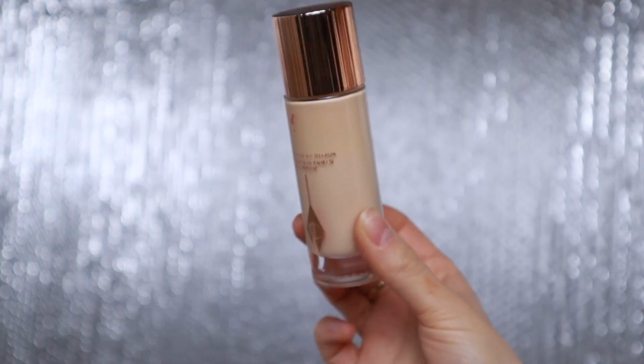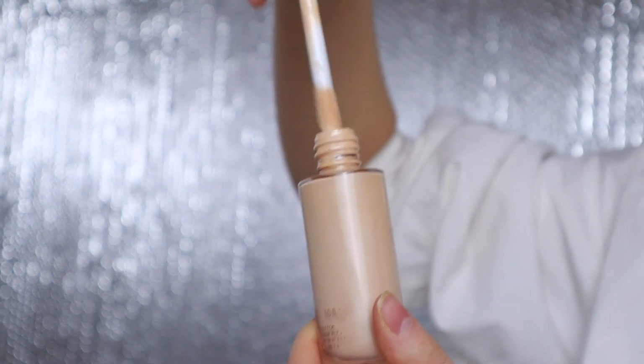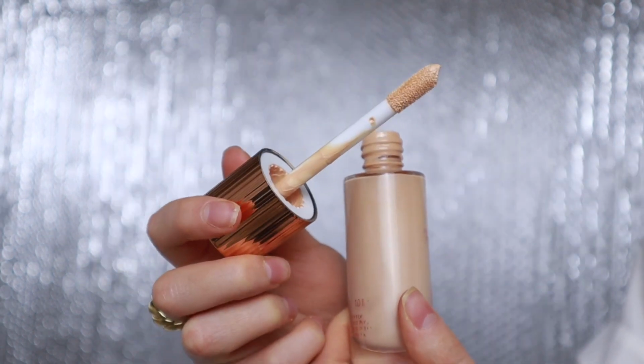This, on the other hand, is the Charlotte Tilbury Hollywood Flawless Filter. This is kind of like a multi-use product. So you can use it to prime, you can use it to highlight, you can mix it into your foundation, or you can use it as a foundation alone. So this is gonna give you this beautiful, ethereal, angelic, dewy glow like you just got sent from the heavens above.